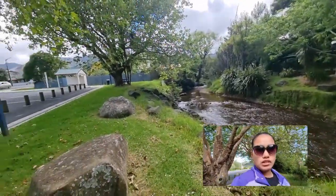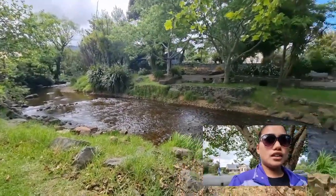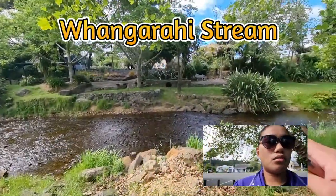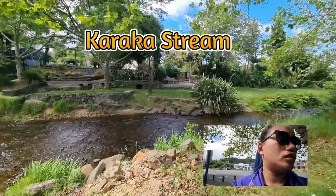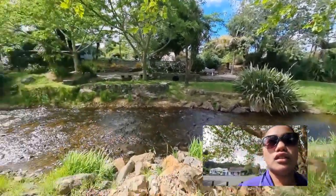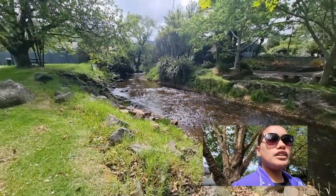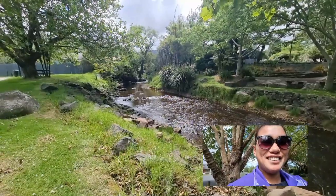This is the stream I'm talking about, mga kabsat. It's located in Coromandel Town at the confluence of the Whangarahi stream and the Karaka stream on a coastal alluvial fan. The community consists of relatively significant commercial and residential development on the true left bank of the Whangarahi stream.